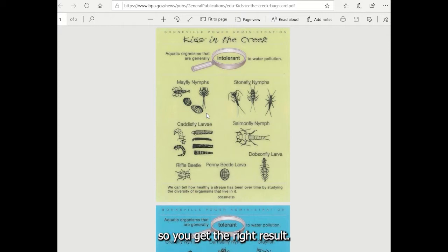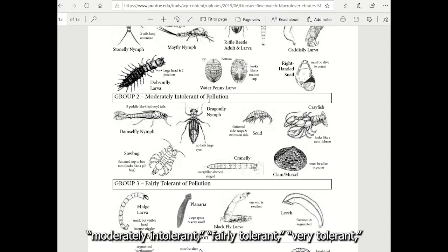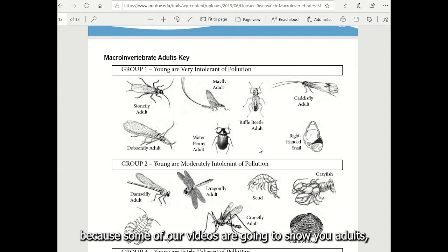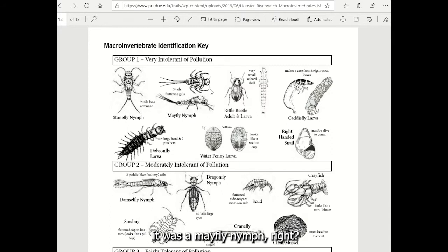Now let's go to our next key. This one is a little bit more gray area. There's very intolerant, moderately intolerant, fairly tolerant, very tolerant. And in this one, a little bit different. This has some of the adults on it, which is really useful because some of our videos are going to show you adults, and you might be able to spot your adult in here. And even with that, you should be able to tell tolerance versus intolerance. So with the organism we just looked at, it was a mayfly nymph, right? Very intolerant of pollution. Absolutely cannot tolerate any kind of pollution. That's a really useful thing to know about mayflies.